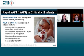We have a question from the audience, Dr. Chung, that I think we can answer quickly now. And the question is, does the rapid whole genome sequence require parent blood samples too? Recognizing that can be tricky to obtain. Is it possible that we could use buccal or saliva samples in some cases for parents?